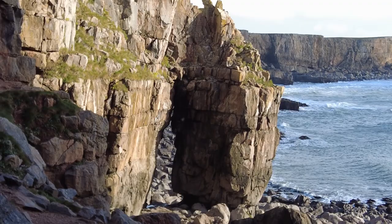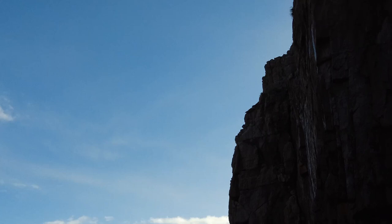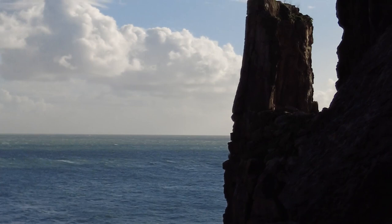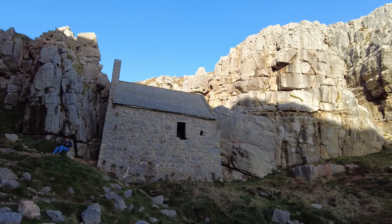It's just balanced there. And we've got this pinnacle which is just around this rock here. You can just see it there if I hold the camera still. There's a pinnacle there, so I'm going to have a walk around there in a minute and see if I can make something of that as well. But that's our first image done, and I'm just going to try and find another one.